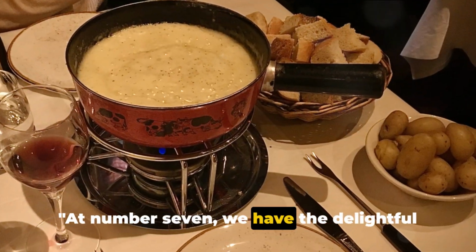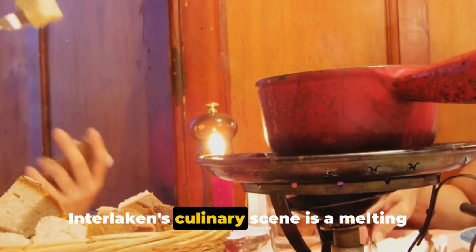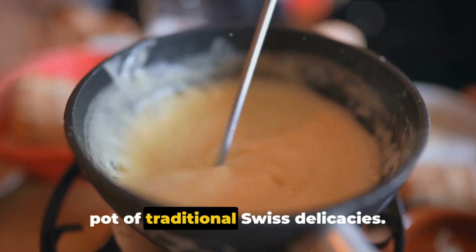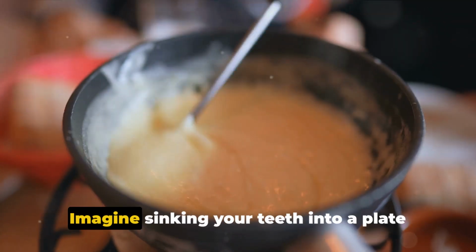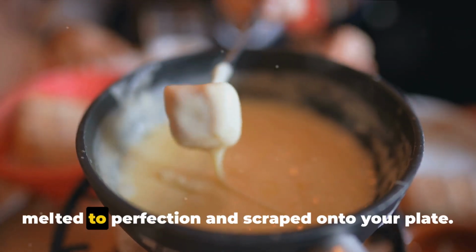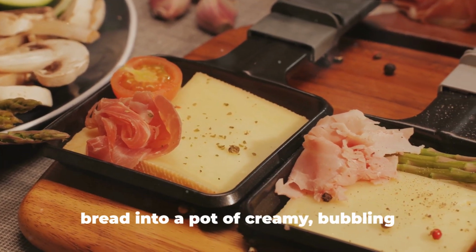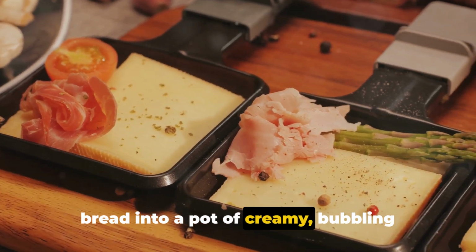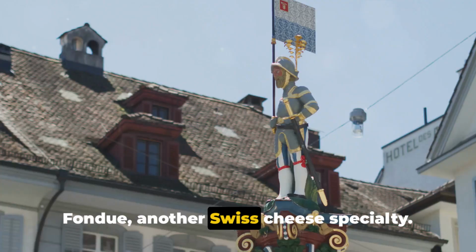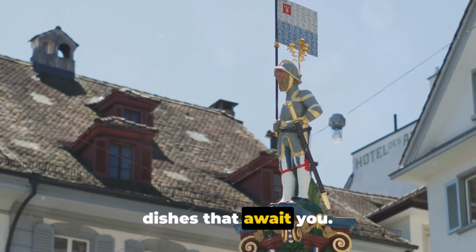At number 7, we have the delightful Swiss food and culture of Interlaken. Interlaken's culinary scene is a melting pot of traditional Swiss delicacies. Imagine sinking your teeth into a plate of raclette, a local cheese delicacy, melted to perfection and scraped onto your plate. Or picture yourself dipping a chunk of bread into a pot of creamy, bubbling fondue, another Swiss cheese specialty. These are just two of the many delicious dishes that await you.